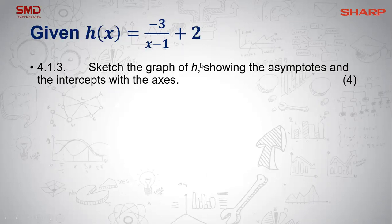Then it says sketch the graph of H showing the asymptotes. So if x is equal to 1, we're just going to do a straight line and the intercepts with the axes. So when we have intercepts, you need to find the place where x is equal to 0 and solve for y. And then, of course, where y is equal to 0 and solve for x.